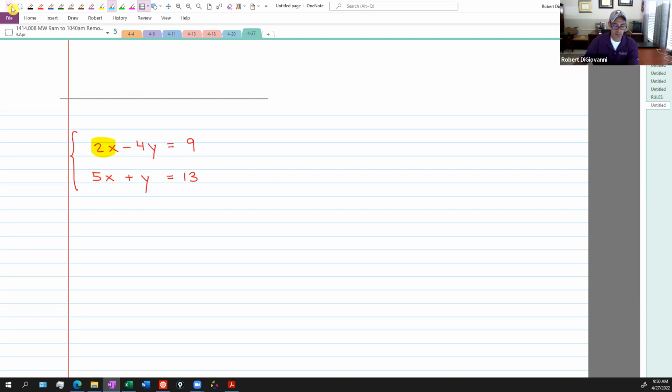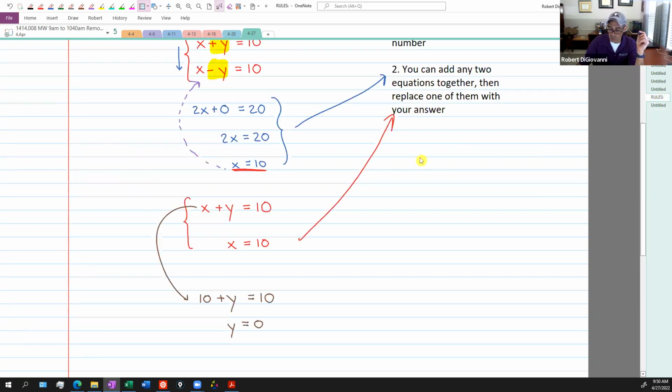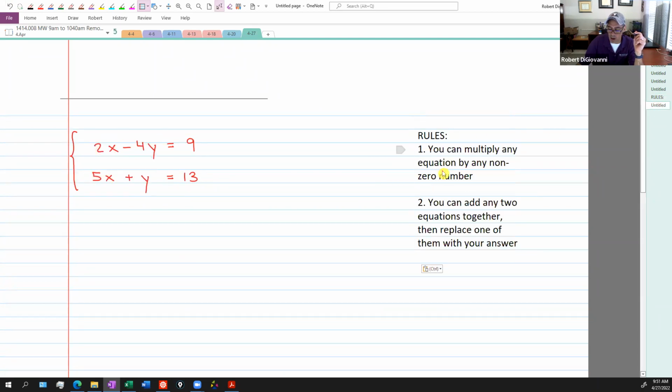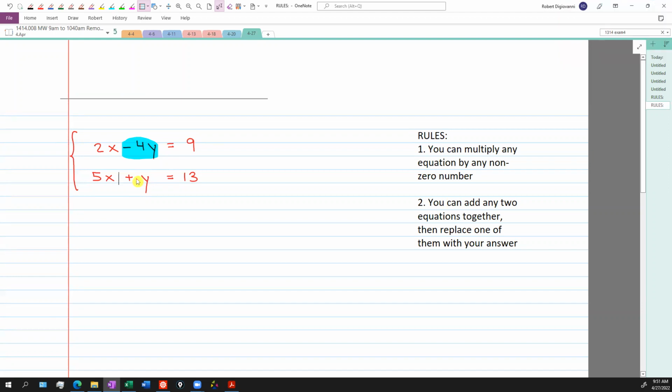However, in the rules we had here, right? I am allowed to multiply any equation by any non-zero number. So do y'all see that if we look at the y's, this was a negative 4y. What would it be really nice to have had right here to make the y's go away? What would we really like to have had here? 4y, right? Wouldn't it be nice to have a 4y there?